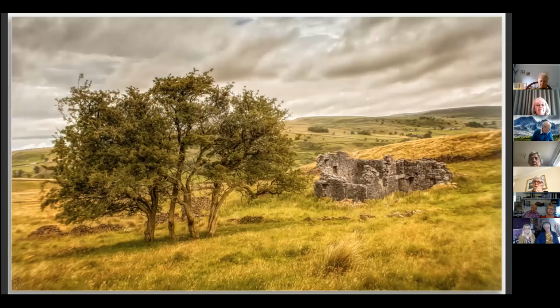Sometimes when you're on the sort of barren hillside and you're looking for interesting shots to take, some trees and an old disused building that's falling apart is what you have to make do with.